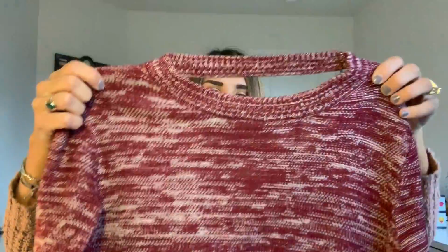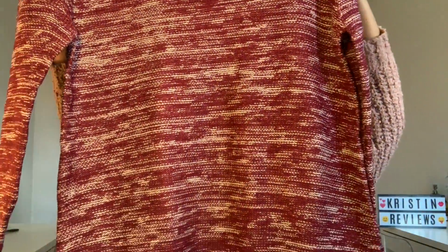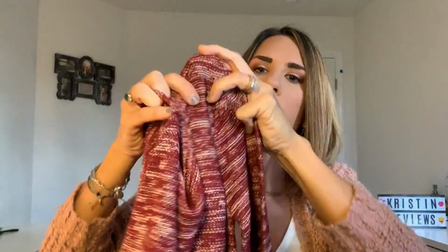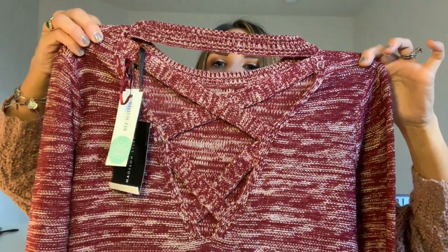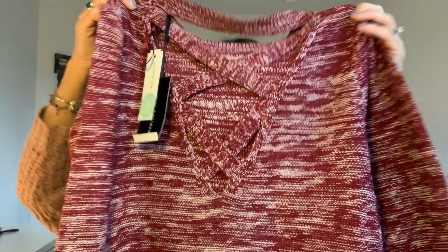This is cute. I like the crisscross in the back, so you'll see the design. It's another weave where it's the color and a white or a cream mixed into it. Here is the pattern for you guys to see. And then the back, it's kind of cool. We'll see how far down it goes, but it has some crisscrossing. I like that, very nice.